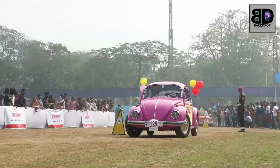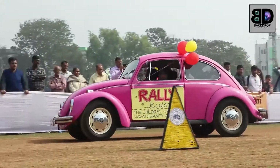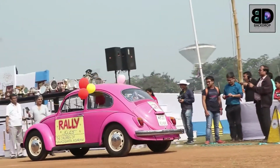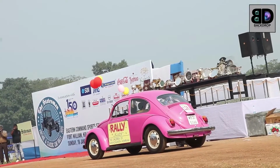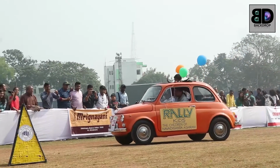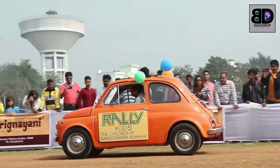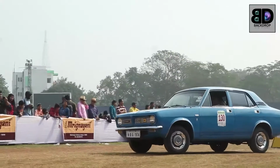What a great entry. 127 is a 1968 Mercedes-Benz, a 22 horsepower four-cylinder machine owned by S. Pal Choudhury and is being self-driven, closely followed by, we used to call it, by Shudeshna. Entry number 128 is a 1970 Volkswagen owned by Brinda Gangulish Day.